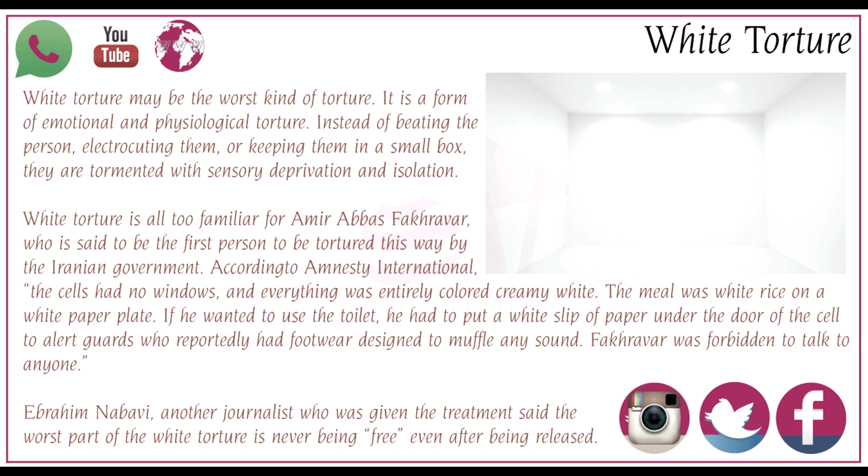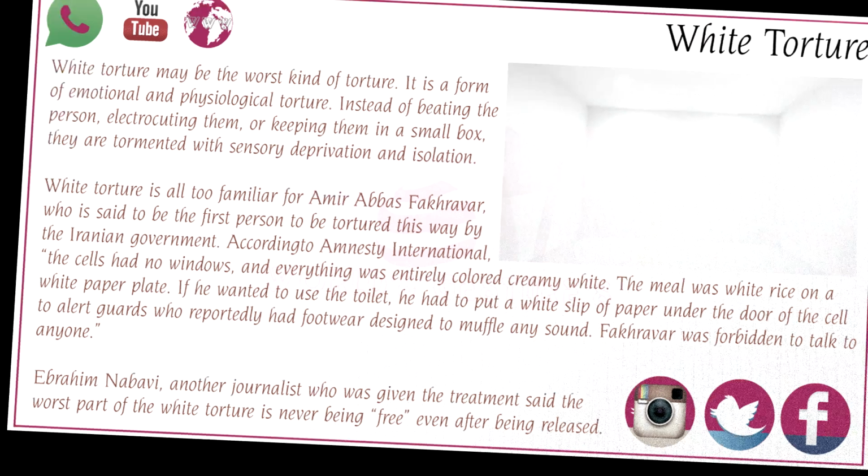Ibrahim Nabawi, another journalist who was given the treatment, said, "The worst part of the white torture is never being free even after being released."